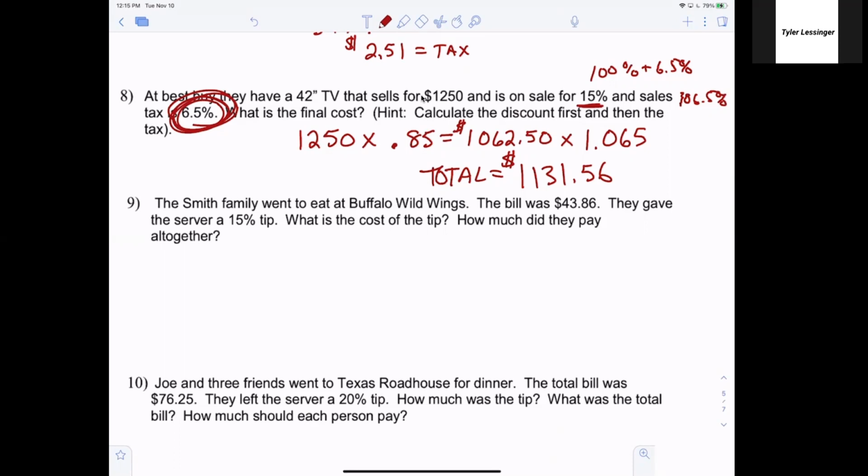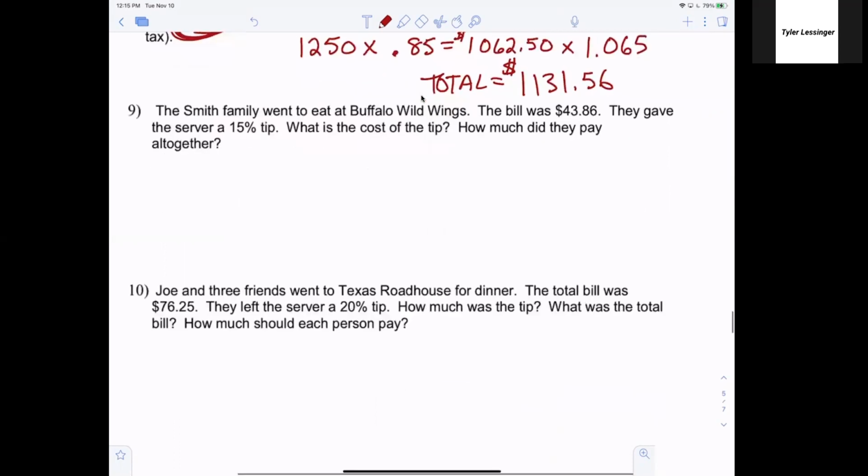All right, Zeb, go. The Smith family went to Buffalo. The bill was $43.80. They gave the server a 15% tip. What was the cost of the tip? Tell me what that is then. What's the tip going to be? How do I do that?